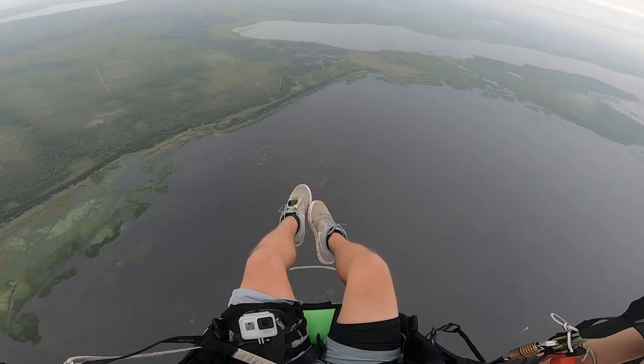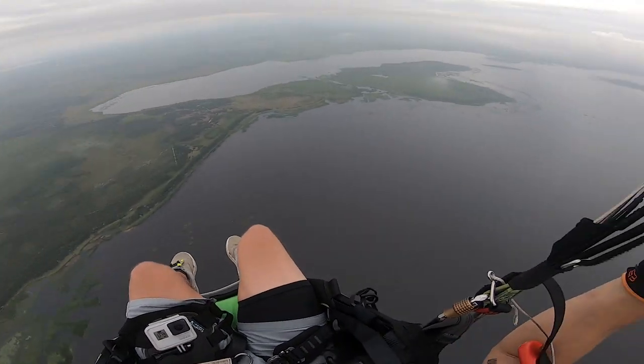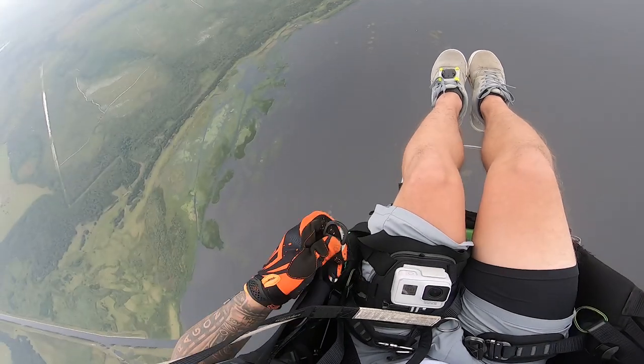Okay, now all you do is pretty much hang out and wait for them to reel that tow line back in. And once that tow line gets all the way back into the boat, you start your run. So that's pretty much how every single tow goes. So every tow starts like that.